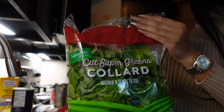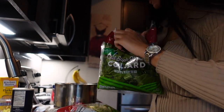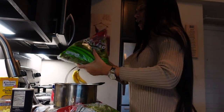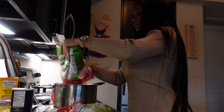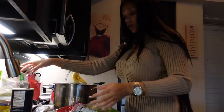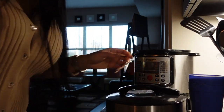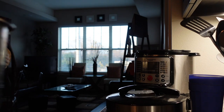Collard greens that are fresh. They come from Tom's Thumb. They're already cut and washed and ready to use. So I just add them to the broth. So then I'm just gonna add this to the pressure cooker.